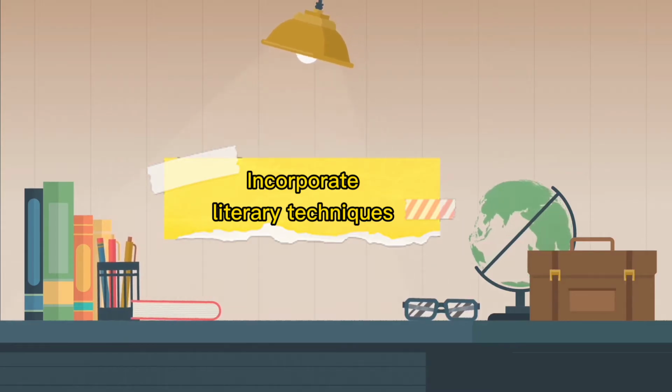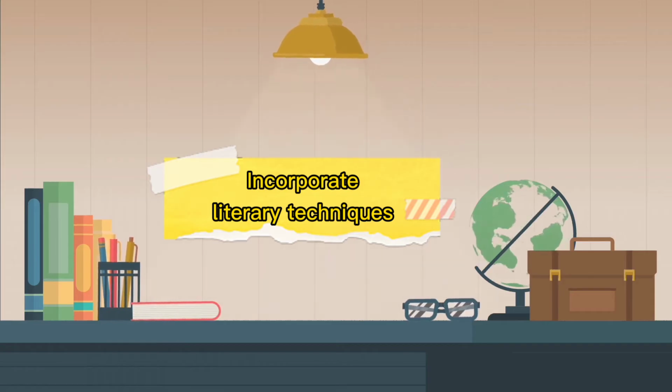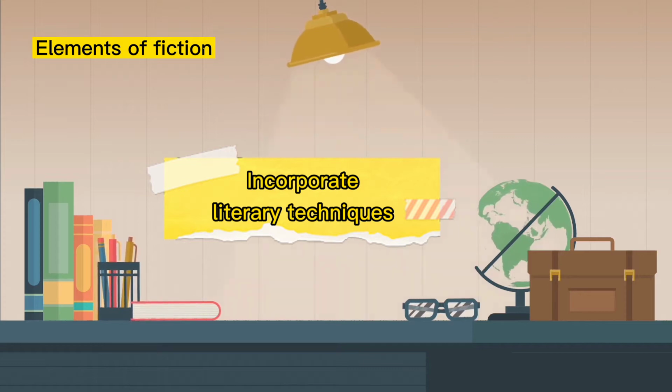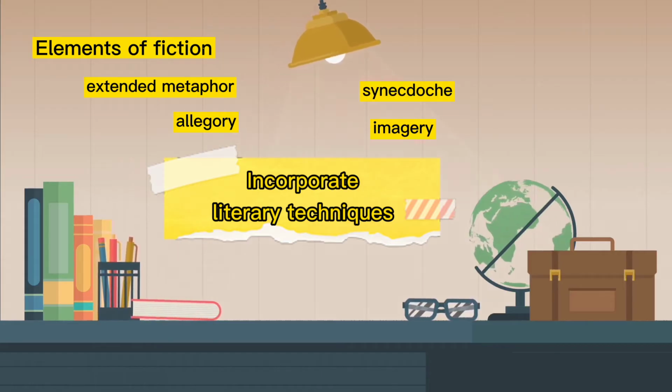One of the things that separates creative nonfiction and literary journalism from other forms of nonfiction is the use of techniques more often seen in the world of fiction. Elements of fiction that you might find in creative nonfiction include extended metaphor, allegory, imagery, synecdoche, and many more.